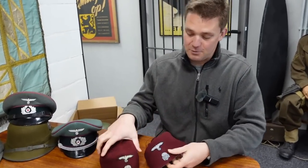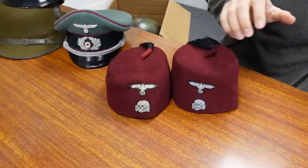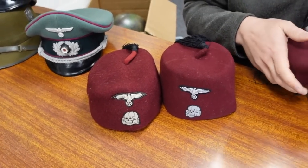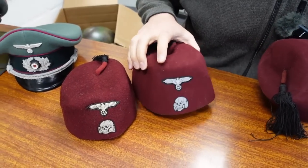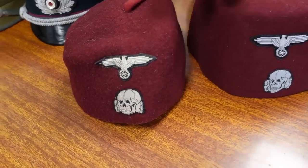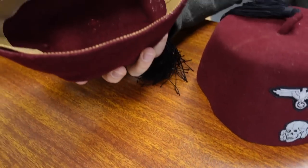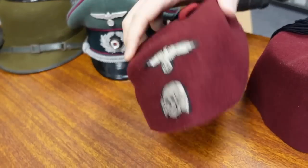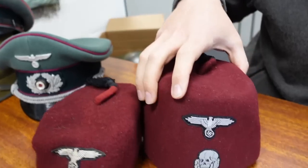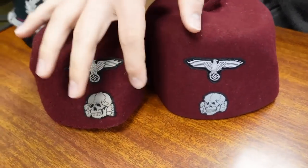Some more fezzes. I already showed it in the beginning of the video. Some I've picked up before the show, some at the show, but actually these are two normal ones, again with the double stacked insignia. One has a bit of rougher wool than the other one. Tan colored sweatband and brown sweatband. They always are a little bit different, but nice original insignia on the front.